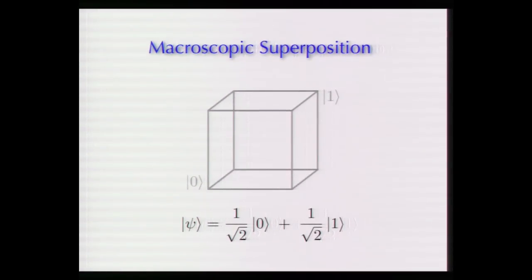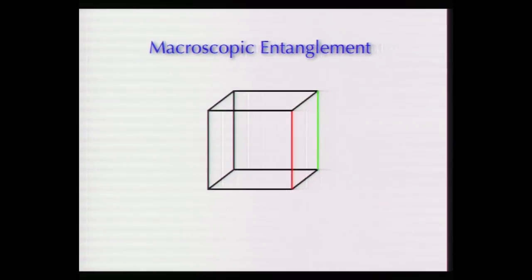Well, it's a superposition of the zero and one state. This is actually a superposition. So if you want to have the right mathematical description of what is the state of the cube when you're not looking, you get a superposition of the two constructions that you could make. The coefficients will depend on your probabilities. Now we can take it further. Look at entanglement. The red line and the green line. Let's look at the states of those.